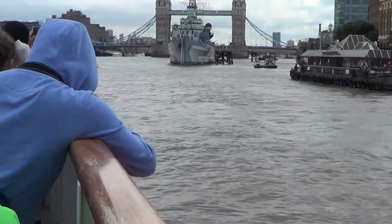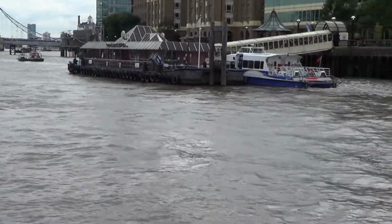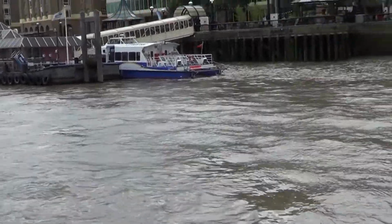Lovely picture of a swan there on the Thames. You don't get many swans out on the Thames, but you do get the sun. Very brave to be out here.